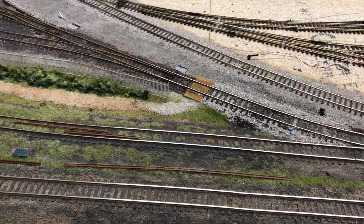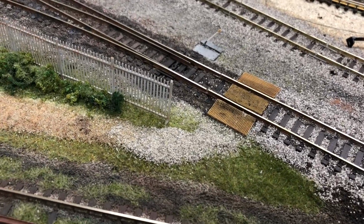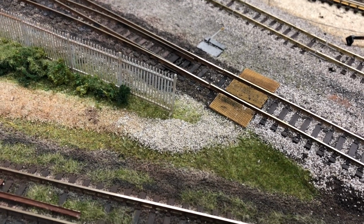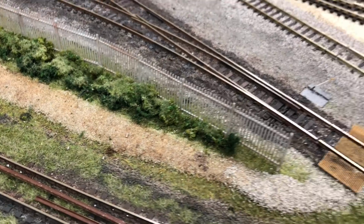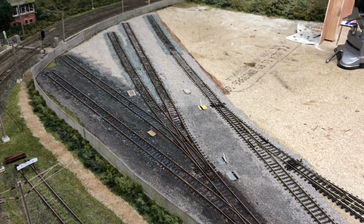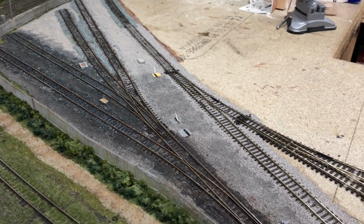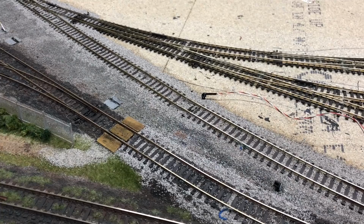So there's a few things straight away that I know I need to do, and one of them is finish that gravel path by adding the small amount of pigment to weather it down with, like I did the rest of the path. And then obviously I need to finish the weathering of the ground as well, all the gravel and ballast, and also the track as well, that needs to be completely weathered as well.